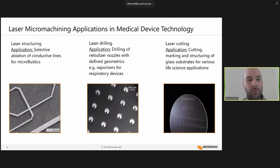As you could read in my title, this is about laser structuring, drilling, and cutting. You can see on the pictures different applications for this. Laser structuring, for example, is the patterning and structuring of thick layers. This could be different kinds of metals, glass, or foils, so different kinds of materials. The laser drilling, especially for nebulizer nozzles, I will show you in my presentation later on. And laser cutting is for marking and structuring of different glass substrates for various life science applications. I will show you on the next slides as well. So these are the applications I want to show you today.